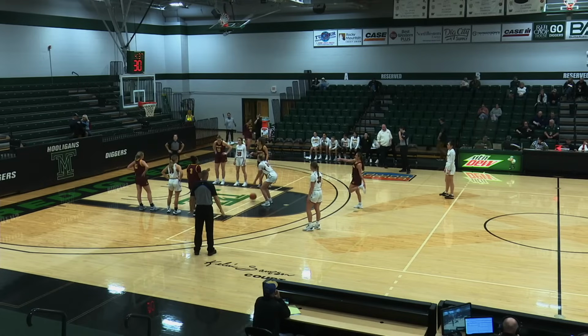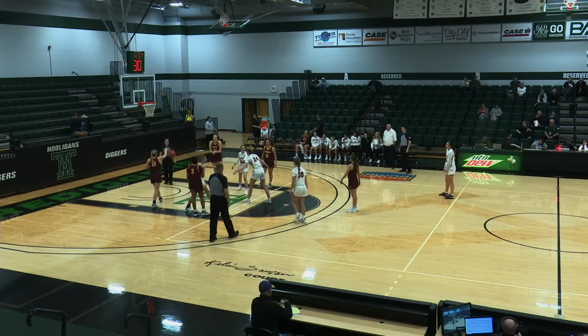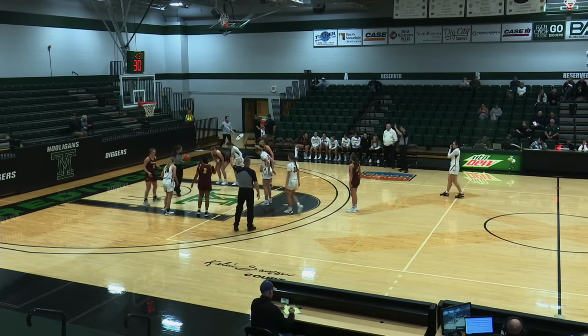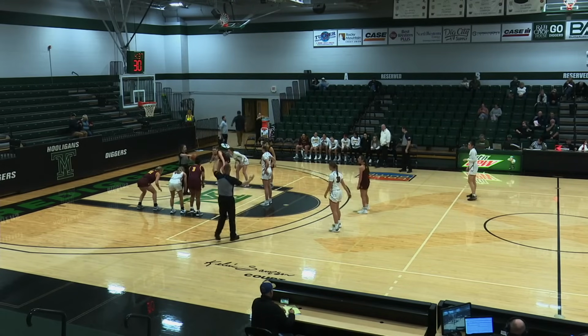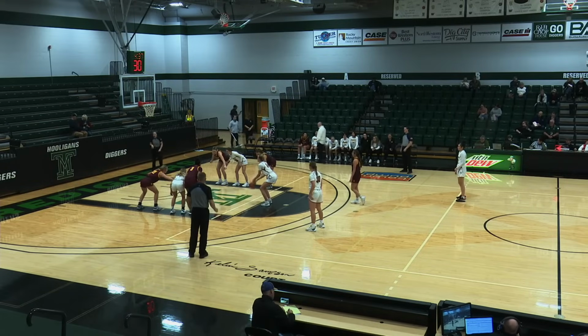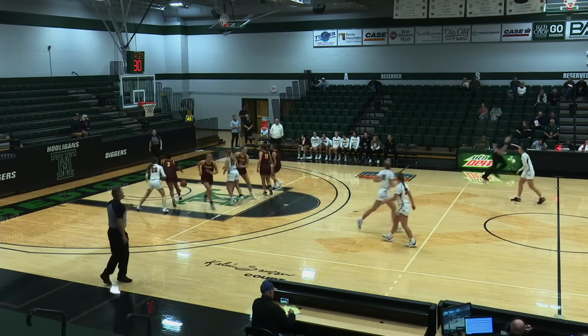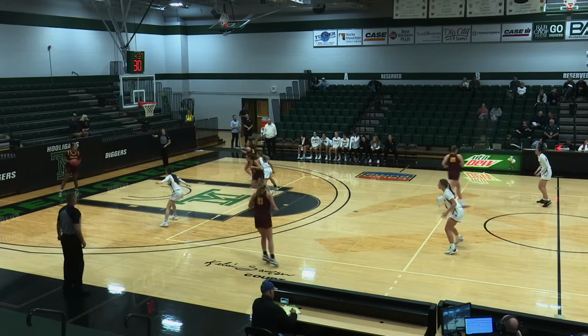And at the foul line, of course, going to be Chalice Westwater. Westwater's first here is up wide right, no good. Chalice, free throw, 46% on the year. Misses her first, gets the ball for attempt number 2. It's on its way and good. So she gets 1 of 2. Montana Tech trails by 1.